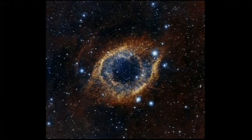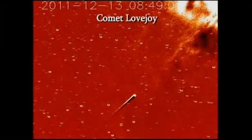Another thing that's near the sun has survived so far is a sun-grazing comet. Yeah, so this is a comet that goes by the name Comet Lovejoy, named after Terry Lovejoy who discovered it at the end of last year. And it went incredibly close to the sun. It went within about 140,000 kilometres of the sun.